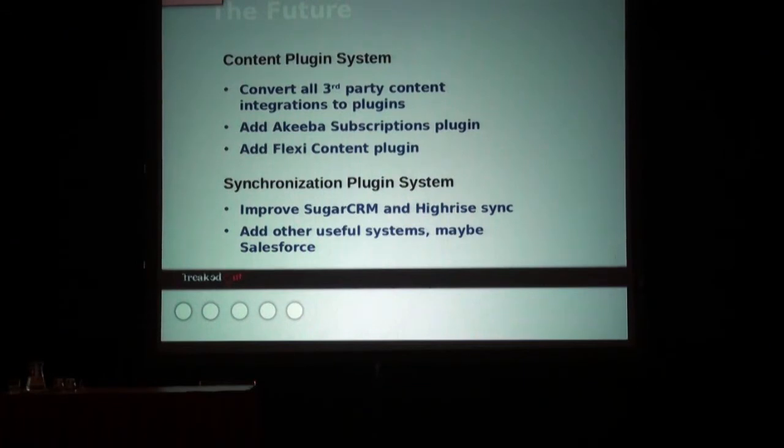The next thing we're looking at is a synchronization plugin system. We realized that SugarCRM and Highrise only cover a part of the systems that people use. And instead of us trying to integrate with all those systems out there, you'll be able to write your own little plugins.